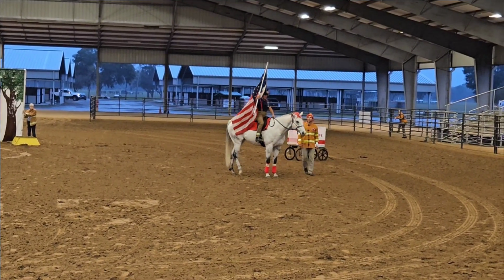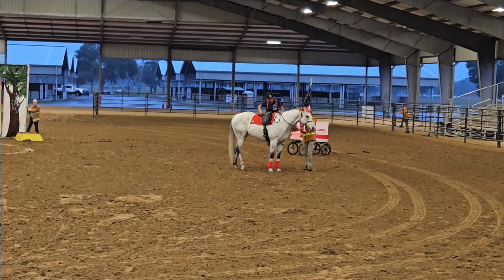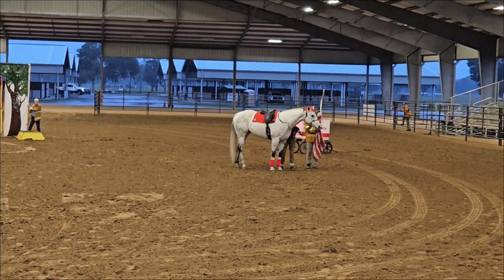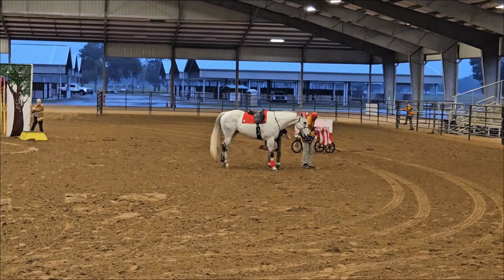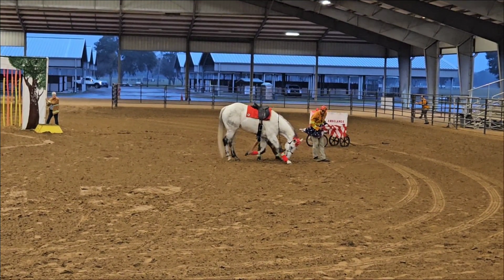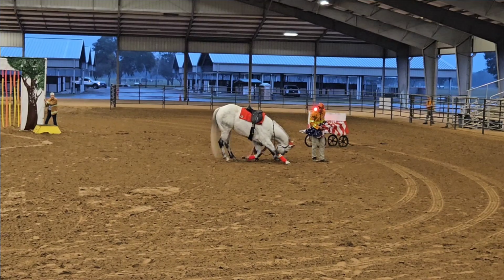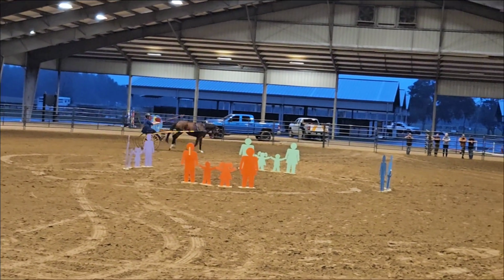And then they come into this ending here with the flag and then dismounting so they can do a cute little bow. So this routine I thought was definitely one of my favorites in terms of the visuals, the organization of the theme, the props, and it just kind of making sense exactly what they're doing. You don't have to guess, it makes sense.